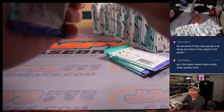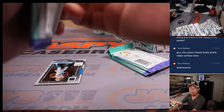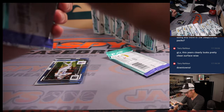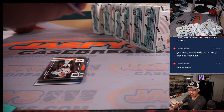Has anyone graded these clear cards before? I feel like the surface defects would be easy to see. I think so. I think traditionally these have had some issues with surface grades, but Terry's saying they actually look good this year relative to recent years.